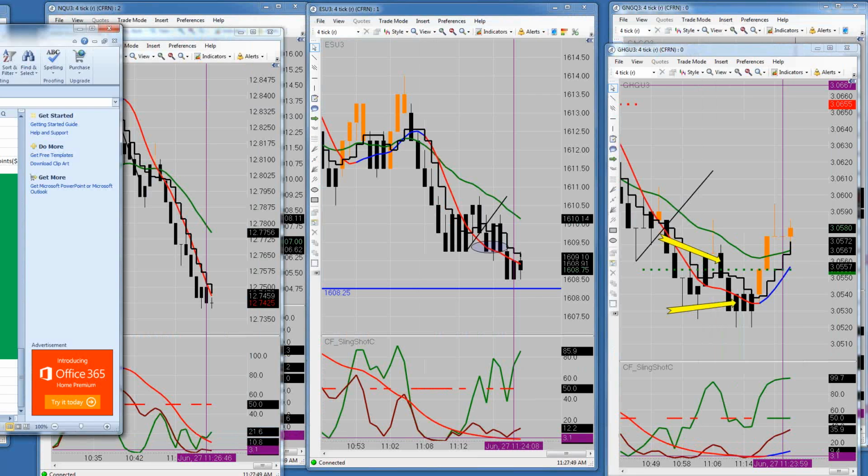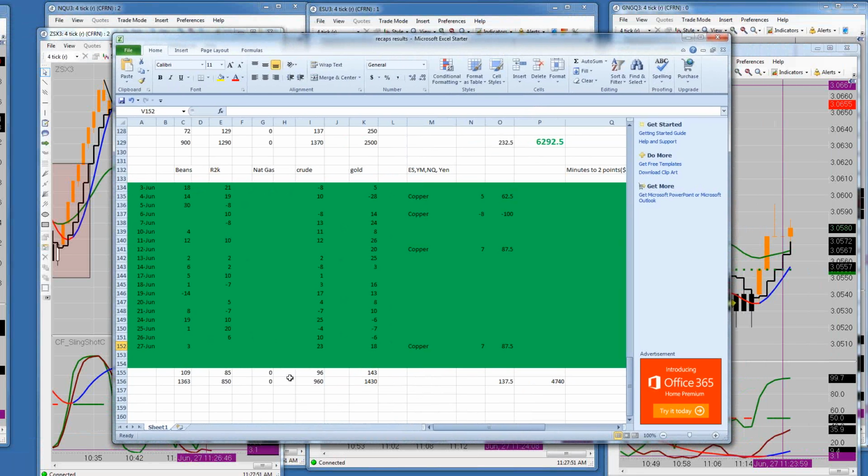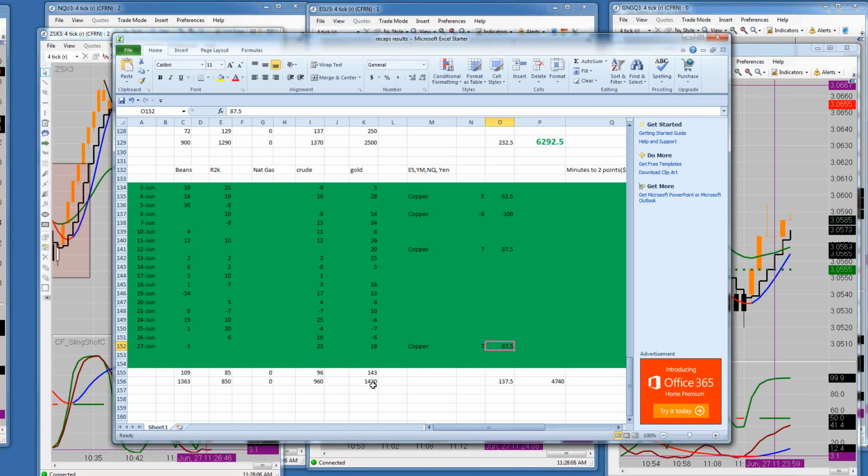Okay, this is where I am on the month, just so I can go through it. This is what I did today. I was +3 on the beans, +23 on crude, +18 on gold. I was even on the Russell, and I was +7 on copper. So the total of +7 on copper is 87.5. These are the totals for the month.